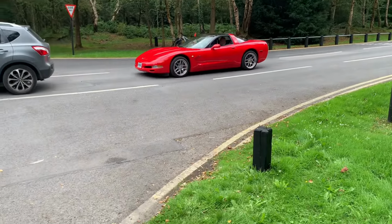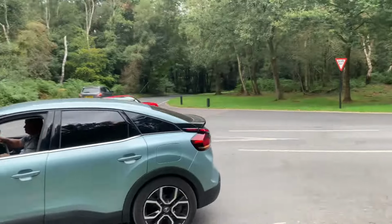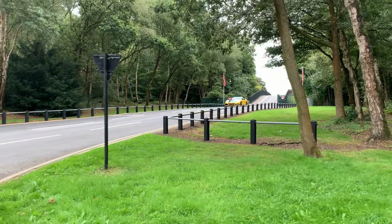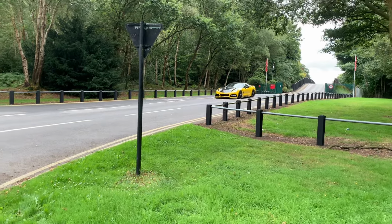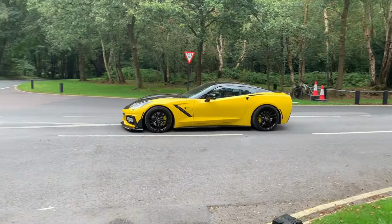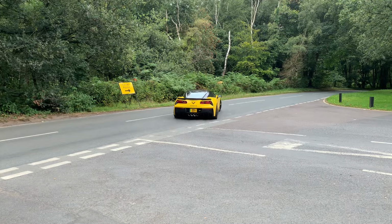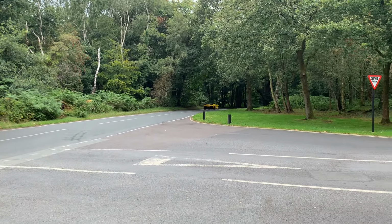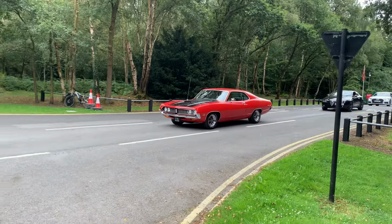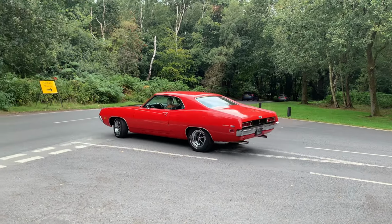C5 and some nice wheels. Oh, the cash guy got in the way. Oh, yes. That's nice. Oh yes, Dodge Charger. Also, I'm told. No, it's a Torino. Ford Torino.